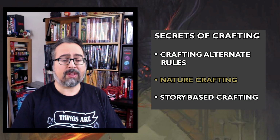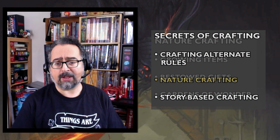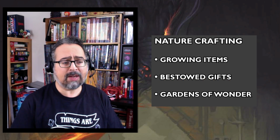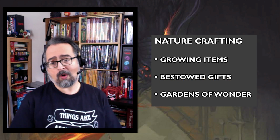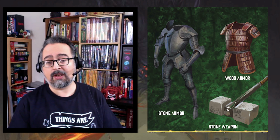Nature crafting is a marvelous subchapter and definitely my favorite part of this section. These optional rules grant players and game masters a different perspective. Instead of melding or fashioning materials to create an item, you grow it. Using your alchemical, magical, or snare crafting skill, you use the grow skill instead to create what you need.